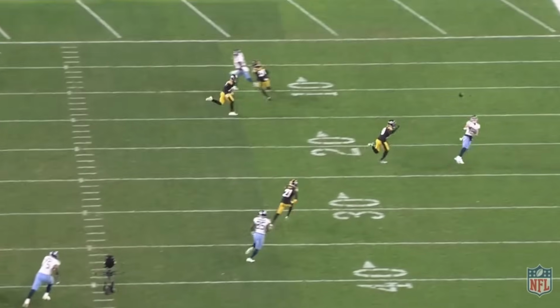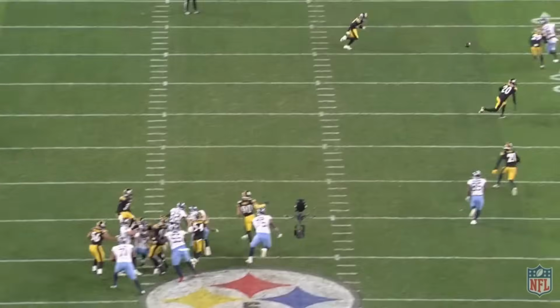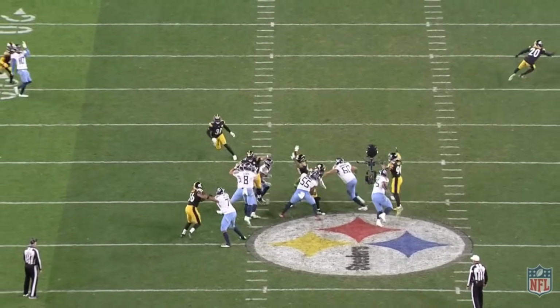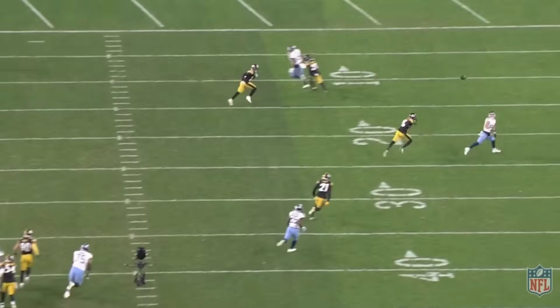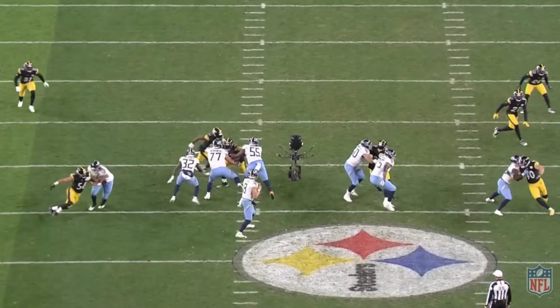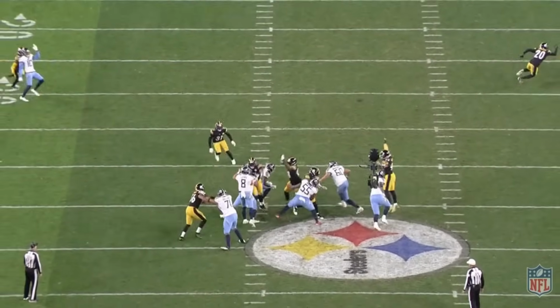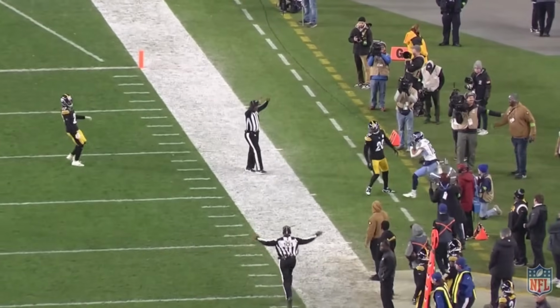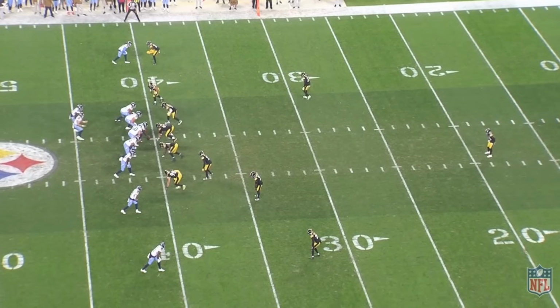Again, moving to his left, throwing. You can see the acceleration. The ball jumps out of his hand, right? He's moving left, throwing right. Not all his cleats in the ground. Can't get everything he wants into that throw, but still just a subtle movement to be able to move to your left and throw that ball outside the numbers down the field. Y'all, that's a hell of a throw.